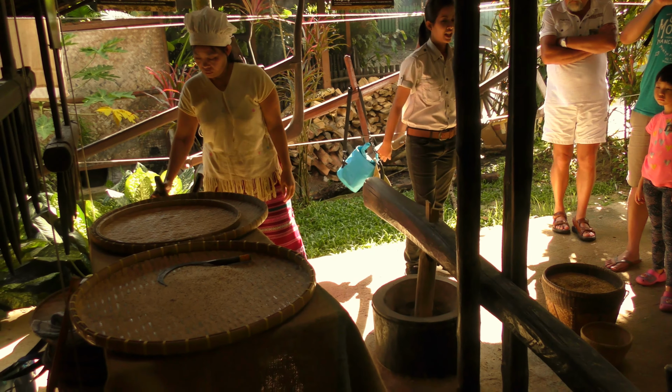Okay, beautiful lady, she will show you now how to tap it. She only barks the skin of the tree and does not kill the tree. Using that hook. Maybe the rubber sap comes off. Like I make a pancake now or roti. And then you put it in the rolling machine about 2 times to press the water off.